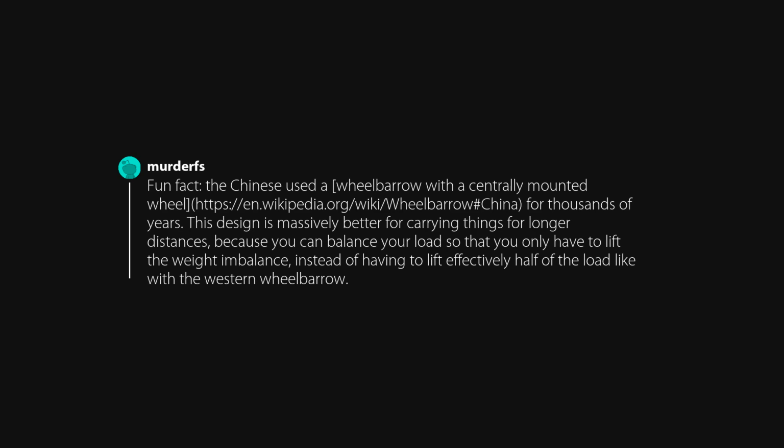Fun fact. The Chinese used a wheelbarrow with a centrally mounted wheel for thousands of years. This design is massively better for carrying things for longer distances, because you can balance your load so that you only have to lift the weight imbalance, instead of having to lift effectively half of the load like with the Western wheelbarrow.